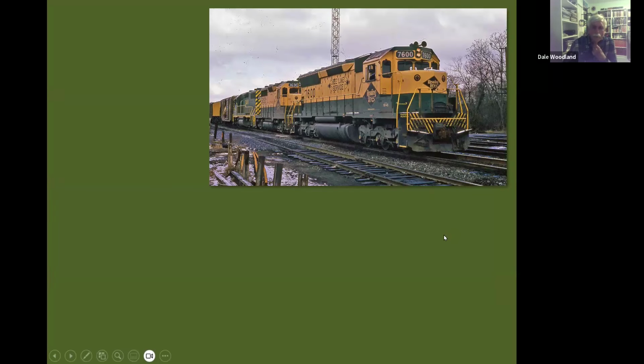These 7600s were 3600 horsepower SD45s, and they were the biggest as far as horsepower on the Reading. And if you look closely, you can see the built-out windshield. Because they had dual controls, the windshield was built out 11 inches to allow easy access around the double controls.